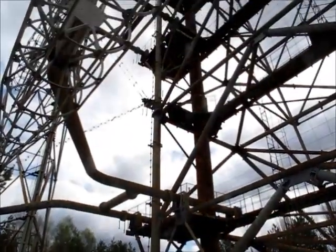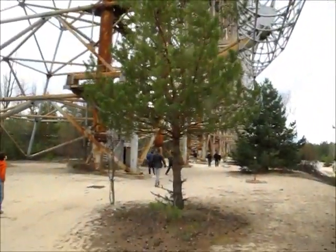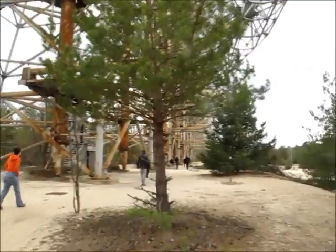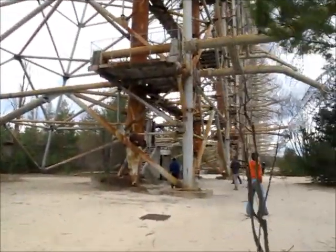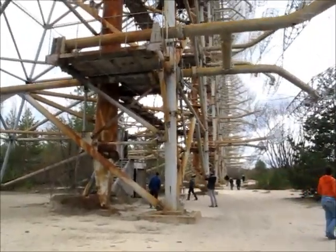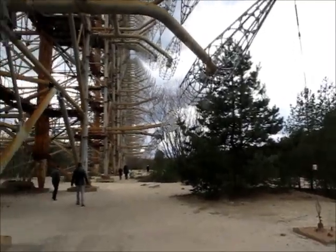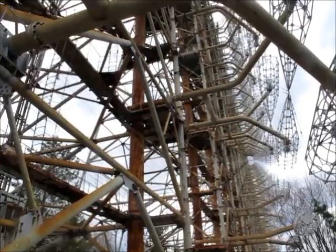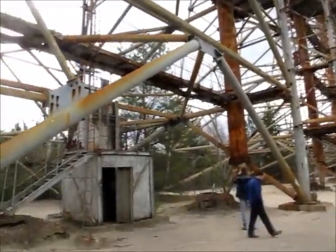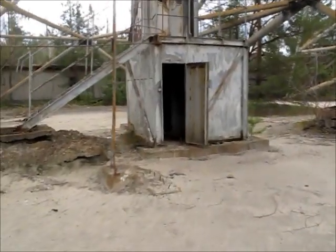And they can't demolish it because they think the force of it hitting the ground would cause the sarcophagus at the power plant to collapse and a nuclear catastrophe to happen. That sounds ominous. It does.